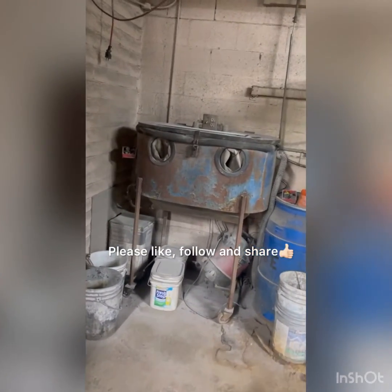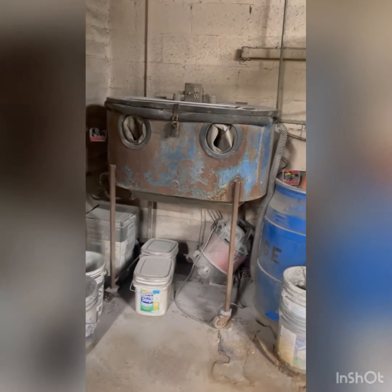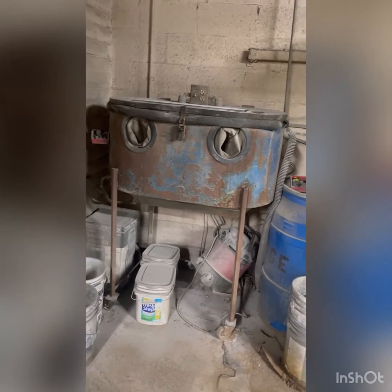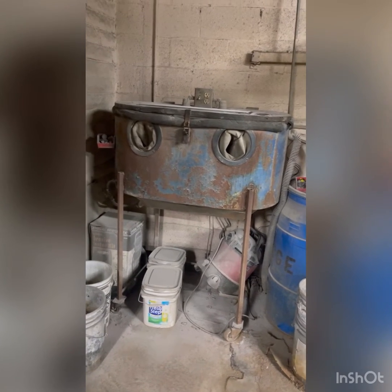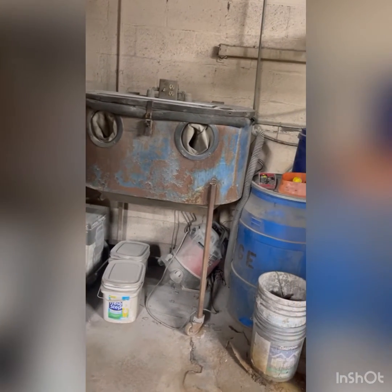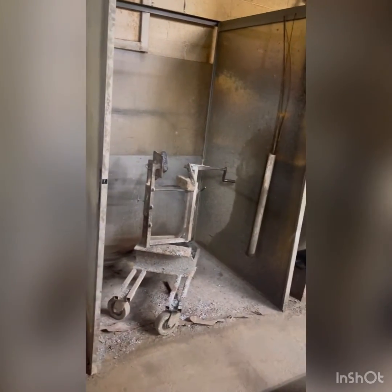Here is a sandblast cabinet. You can see it's brand new, just like everything else around here, because we're fancy like that. Anyway, you're going to need to get the metal as clean as you can. That way it makes it a lot easier to plate it and a lot easier to fix it. If it's dirty, you're going to have a real hard time soldering anything, but we'll probably get more into that too, because sometimes you don't have much of a choice.